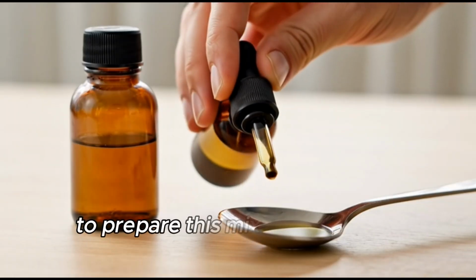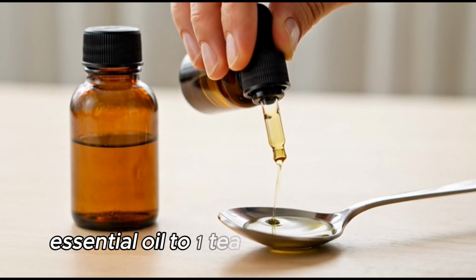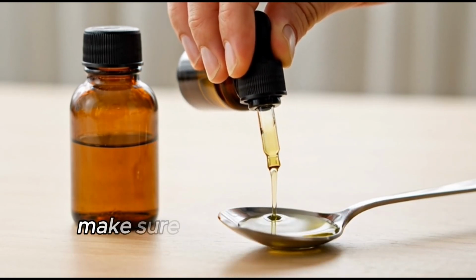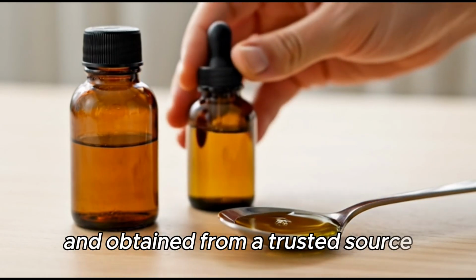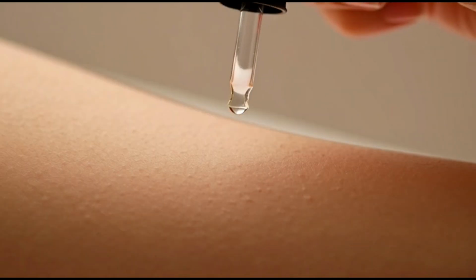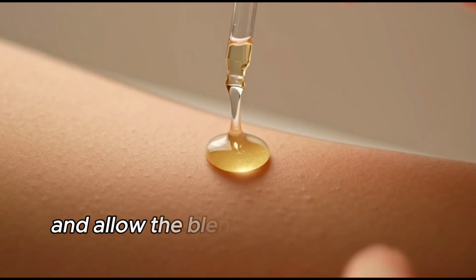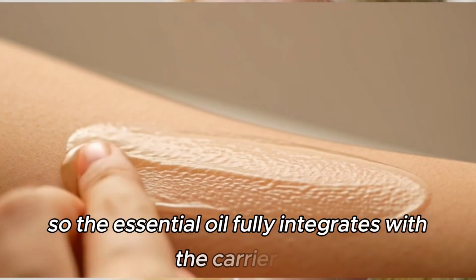To prepare this mixture, add 6 to 8 drops of pure frankincense essential oil to 1 teaspoon of castor oil. Make sure the frankincense oil is therapeutic grade and obtained from a trusted source, since the concentration of active compounds can vary between products. Mix the oils thoroughly and allow the blend to rest for about 5 minutes so the essential oil fully integrates with the carrier oil.